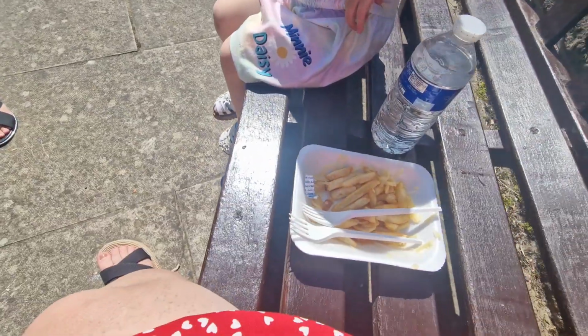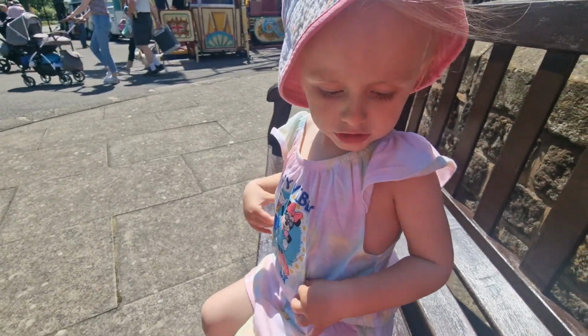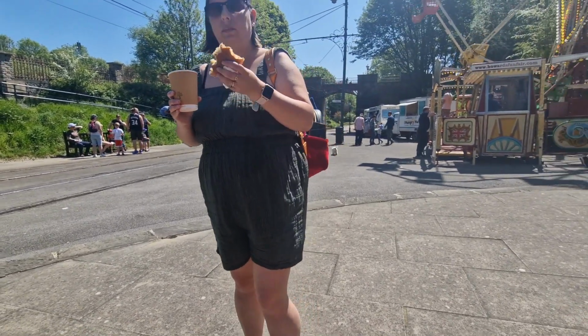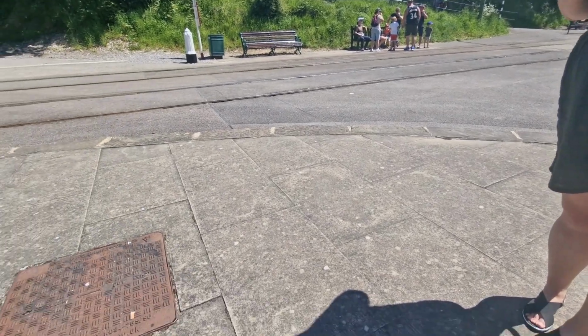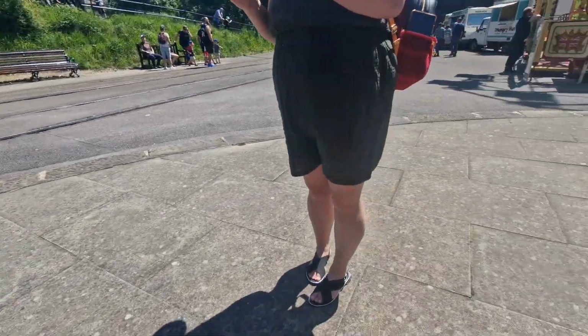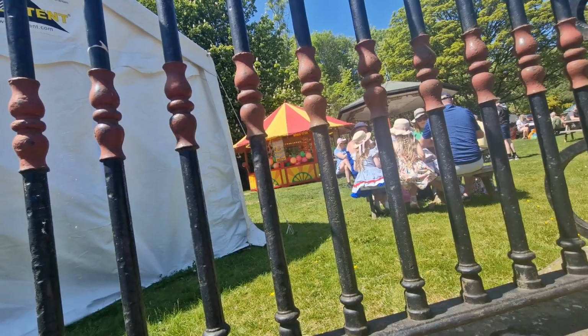Right, Robin's helped me eat my chips, but I couldn't finish them all. There was just too many chips, weren't there? And then Mum's got ash brown cob, which wasn't on the menu, but she asked and they said that they'd do it, so that's even better. My dad had a sausage and bean, and Riley had a burger. And then we're gonna go up here and see what we can find.